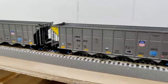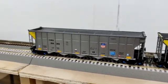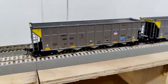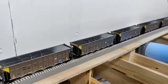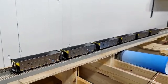But again, the printing is extremely well done. Everything's included, and it's all readable. You can get close enough to it and focus on it. And again, they look great empty.